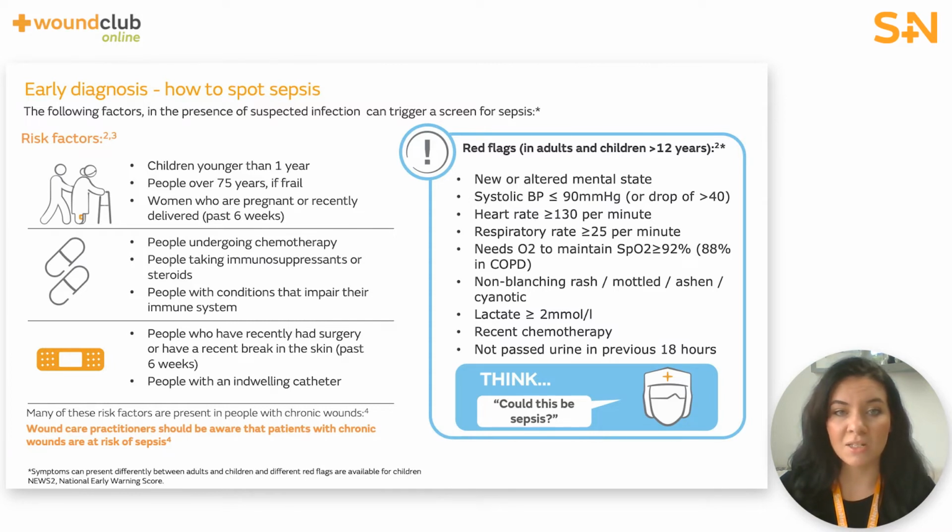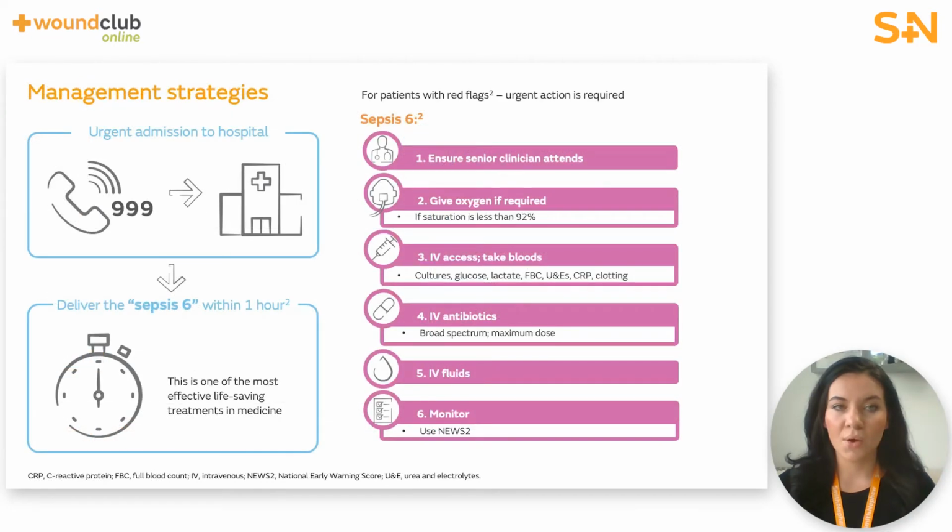If a person presents with signs or symptoms that indicate a possible infection, always think, could this be sepsis? Sepsis can progress very rapidly. It's so important to have a high index of suspicion and act immediately on any of those suspicions. Once you have identified that a patient may have sepsis and may be at risk of deterioration, urgent action is required. NICE and the Sepsis Trust have published guidelines for the management of these patients.